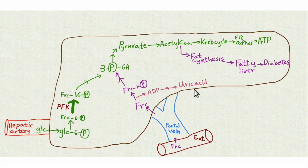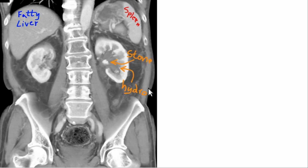Uric acid makes the blood thicker, predisposing to increased risk of clot. It also is excreted by the kidneys, and it makes the kidneys more likely to form kidney stones. So you don't want to have high uric acid.